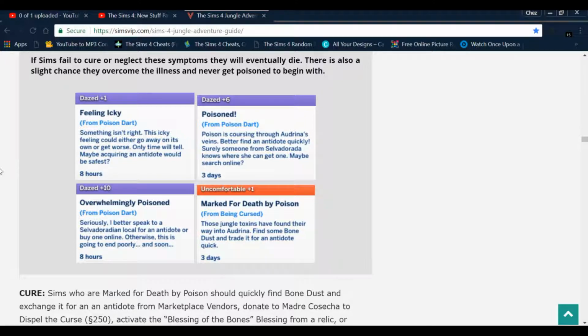That's 8 hours. And then the next one I'm seeing says poisoned from poison dart. Poison is coursing through your Sim's name here veins, better find the antidote quickly. Surely someone from Salvadoria knows where she can get one. Maybe research online? And then the third one is overwhelmingly poisoned. Seriously, I better speak to a local for an antidote or buy one online. Otherwise, this is soon going to end poorly, and soon. And you only get 8 hours there. So that's kind of like your final warning.